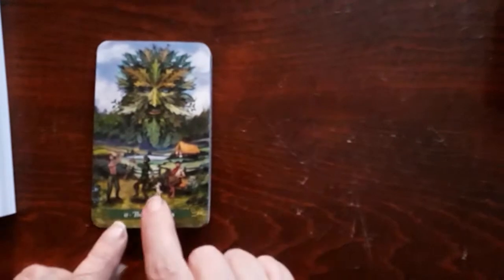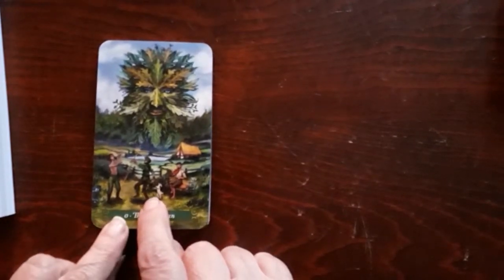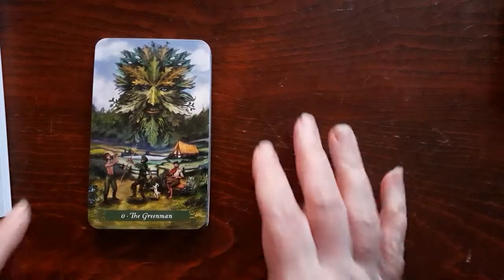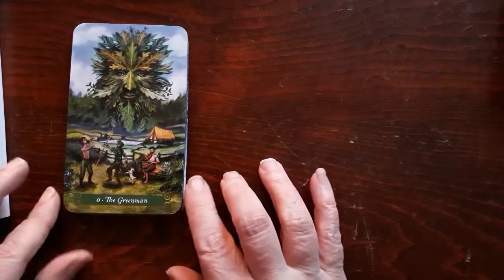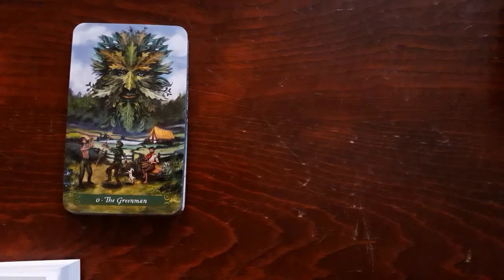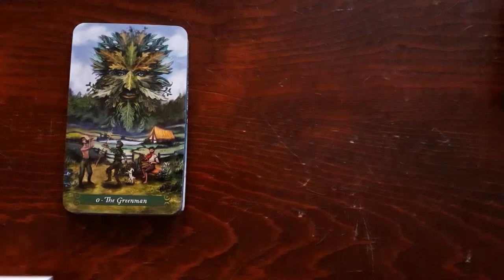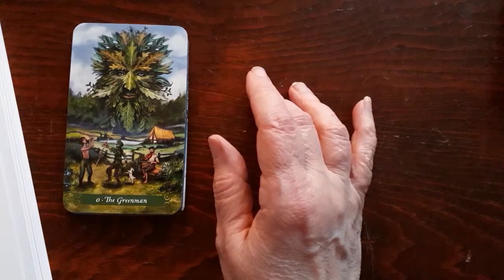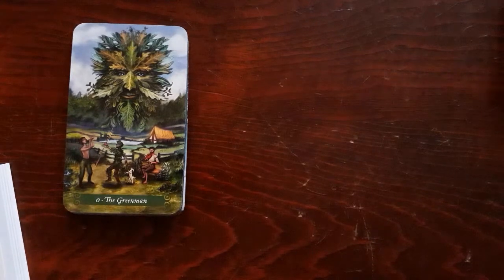So here's the Green Man. If you see here, there's a Green Man with a little puppy dog and then a wand, and he's like marching along. So that very much shows to be the Fool. Now let's look in the book. I'm not going to look up every card, but if there's a card that I just want to see, I'm going to look it up real fast. There is an introduction. They do have keywords for the numbers. That might be worth looking at.